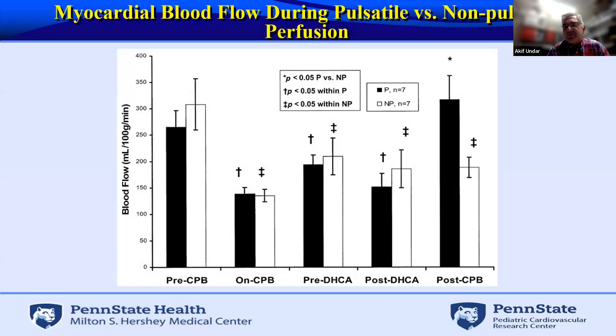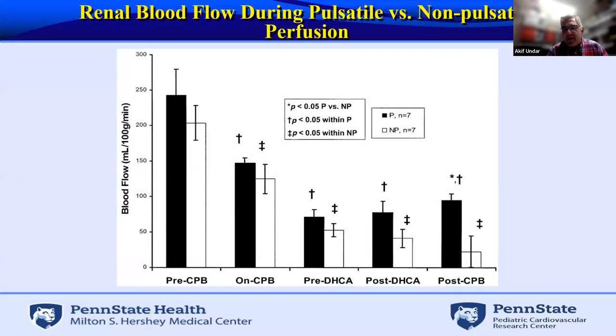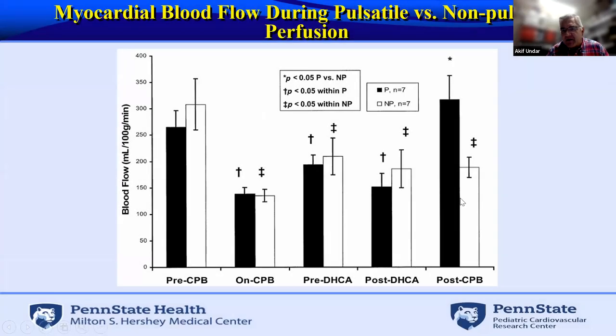But the most important parameter for me, I think, is myocardial blood flow. Even though in kidney blood flow, I'll go back, compared to baseline, as you can see, this is about 1/3 of the blood flow, for myocardial blood flow in these piglet experiments, it can come very similar to baseline flow. And this is again the deep hypothermic circulatory arrest model in piglets. We are talking about 8 to 10 piglets for each experimental setting.